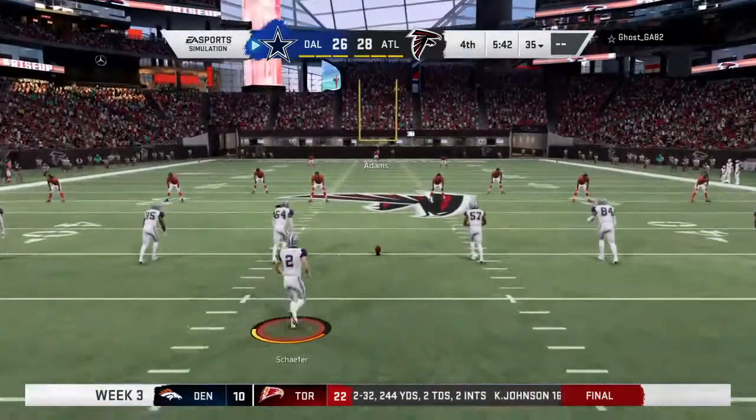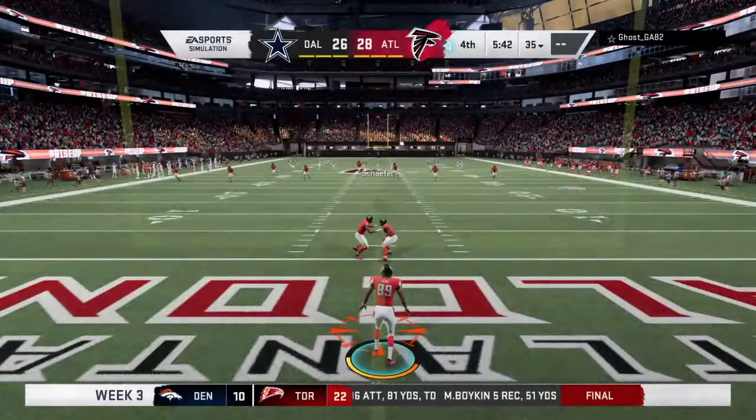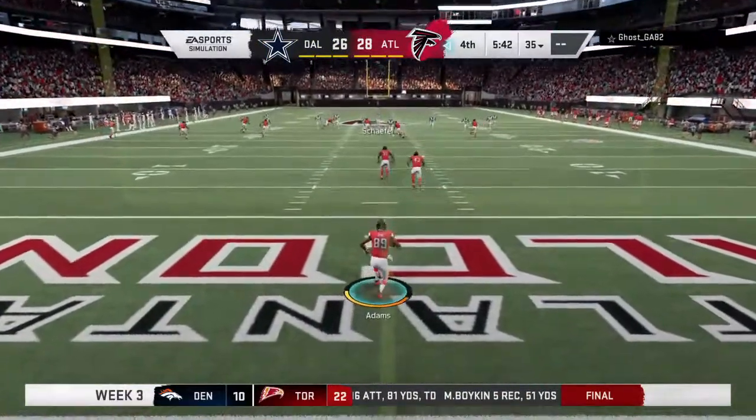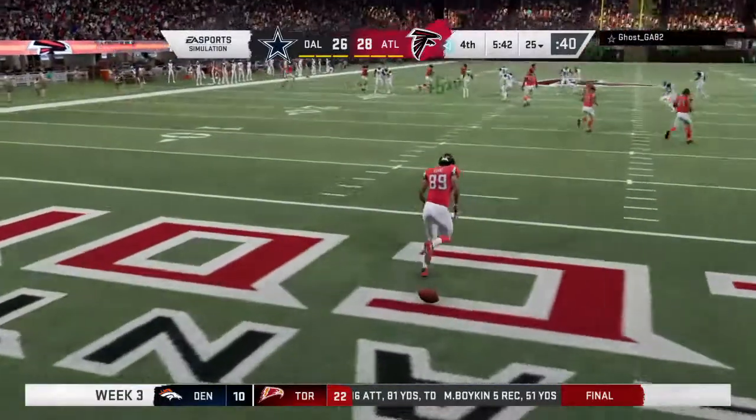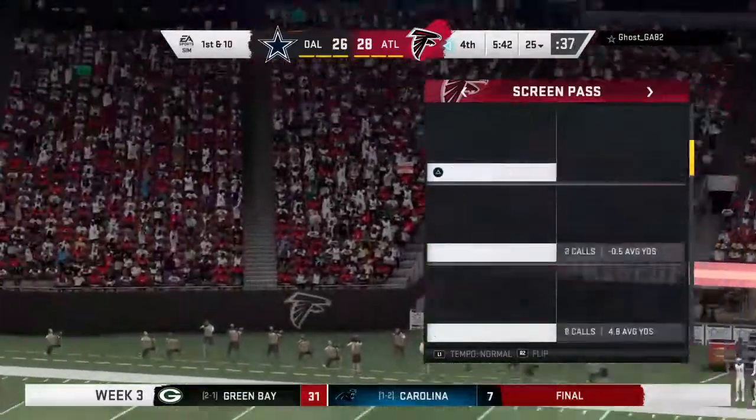So the lead shaved to 2 now as the kickoff is away. That'll be taken in the end zone. And no run back here. This will be a touchback, and it comes out to the 25-yard line.